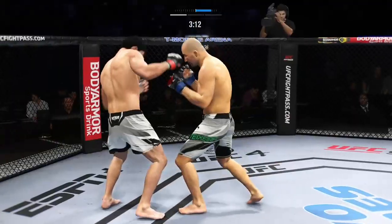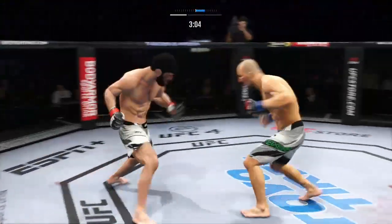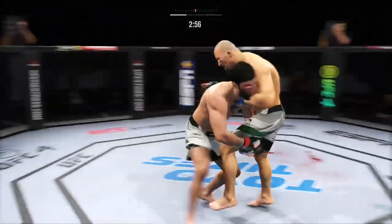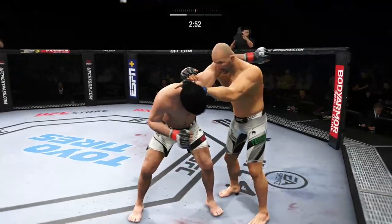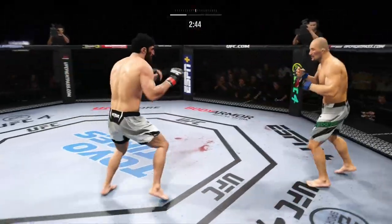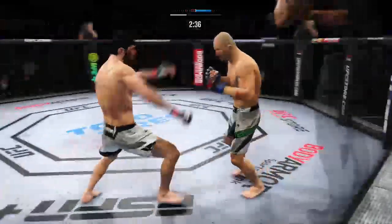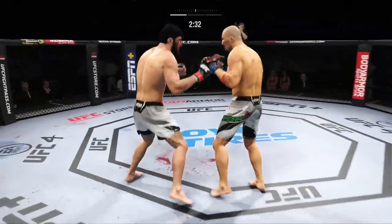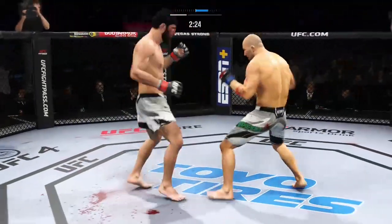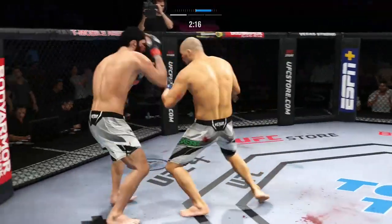Trying to establish that jab once again. Ooh, nice slip there to avoid the punch by Teixeira. Stuffs the takedown there. How good is his takedown defense? Good punch land. All right, single collar tie now. Both fighters hanging down in the pocket and both landing. Left hook counter there yet again. Lands a glancing right hand upstairs.